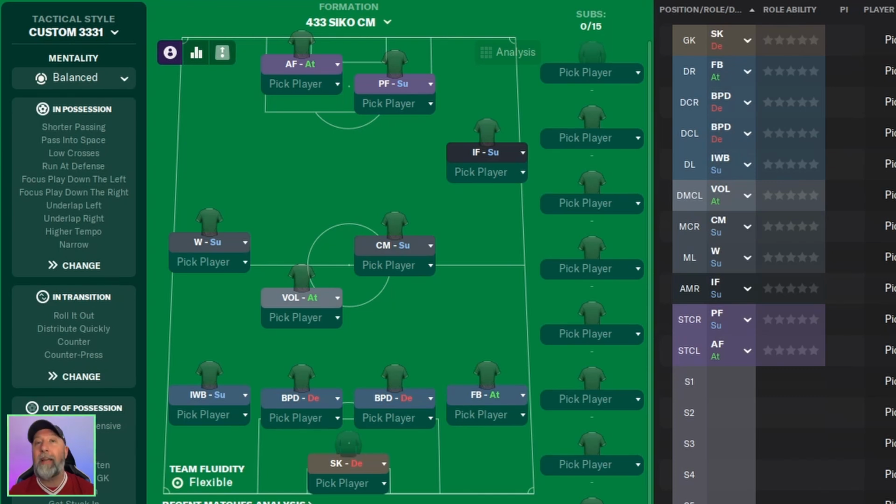More in depth on the tactic itself later in the video, but this was tested with Manchester City. They did really well. 34-3-1, 147 goals, 105 points. Let's see if Liverpool or Aston Villa can do anywhere near that.